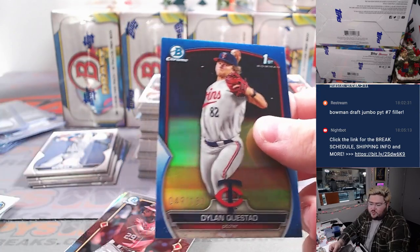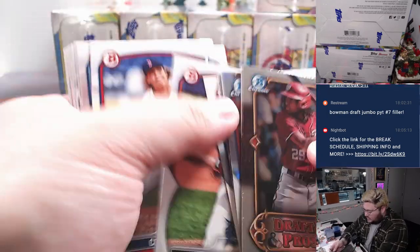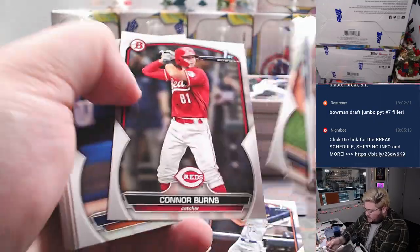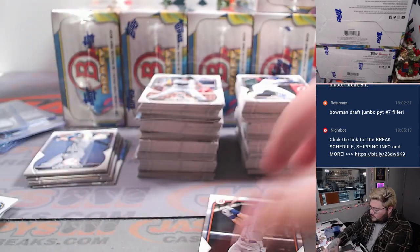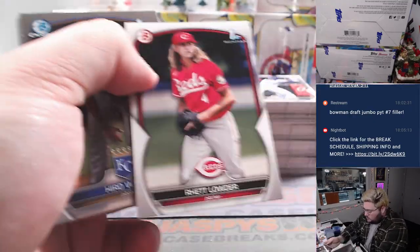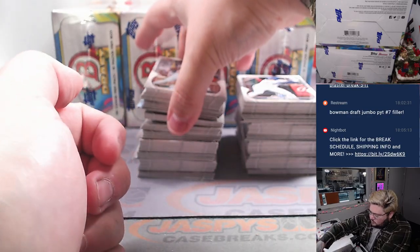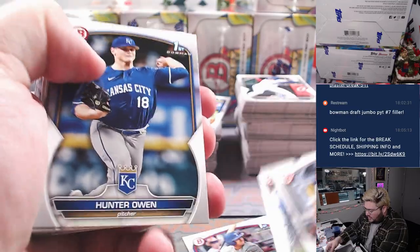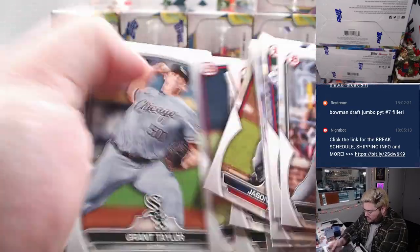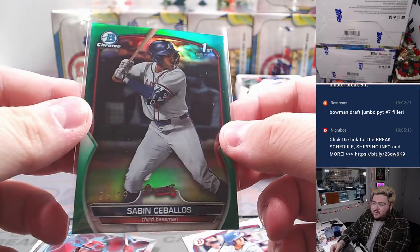Blue Dylan Questad for the Minnesota Twins. Going to go to Mark. 49 out of 150. Max Clark. Langford paper first. Green Sabin Ceballos, excuse me. 28 out of 99 for the Braves and Michael.